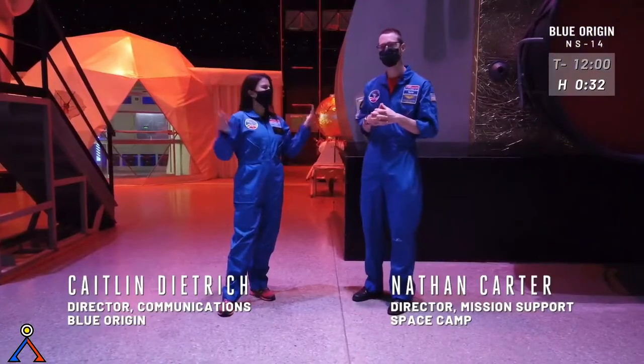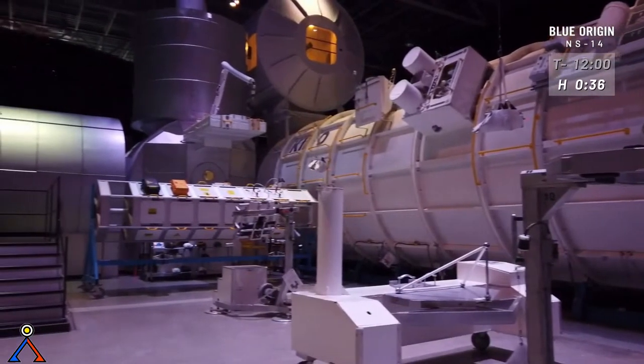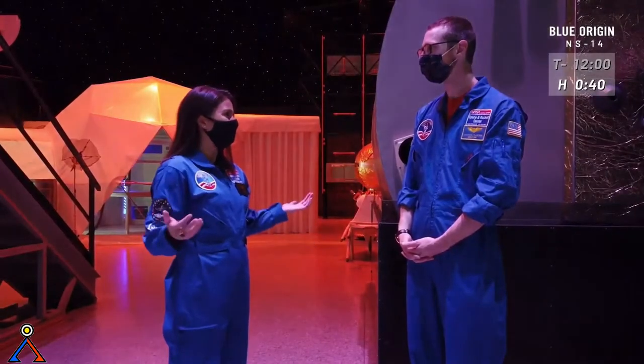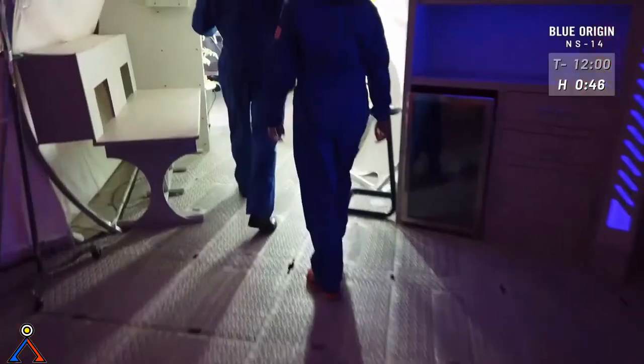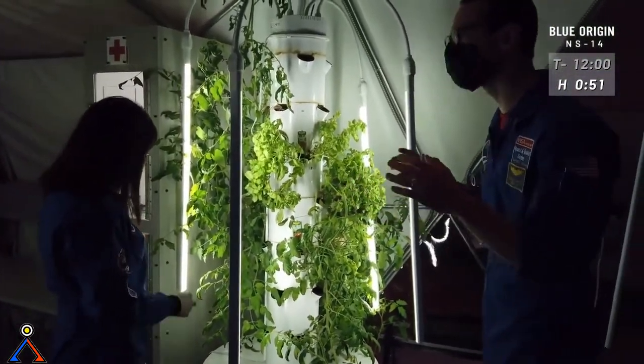Hey, everyone. We're at Space Camp in Huntsville, Alabama. We're really excited today to talk about our partnership in Club for the Future and get a little tour of Space Camp and pretend to be an astronaut for a day. All right, well, let's get started. This is our Mars base. We've actually got some basil over here. We had some parsley, so we're growing all sorts of stuff.